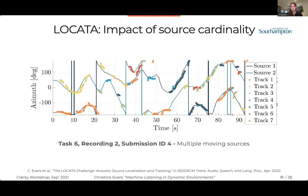Fundamentally, therefore, the problem that we need to deal with is that the number of sources itself is the key problem. We don't know the number of sources a priori, and therefore the number of sources as well as the source states themselves are subject to uncertainty. And we very clearly noticed this in the LOCATA challenge.